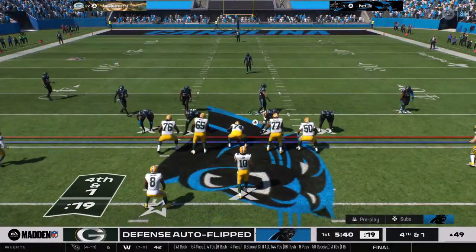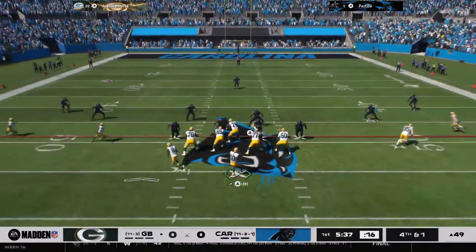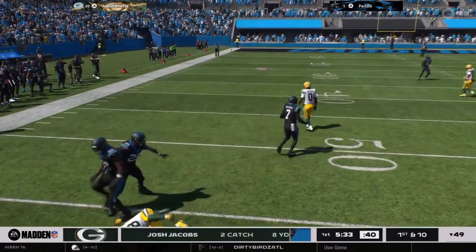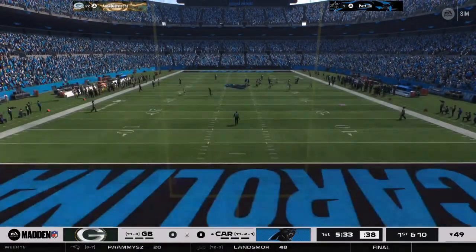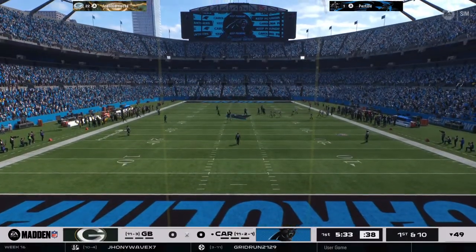Don't want to punt from here, but too far for a field goal as well. They're going for it here. They're going to go. It's Love. Well, caught by his running back. And the early aggressiveness is answered. They went for it on their opening series, and the defense stops them. That's a turnover on downs.